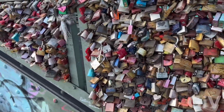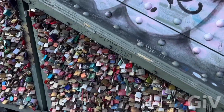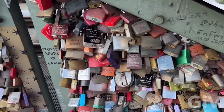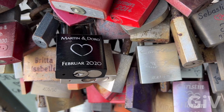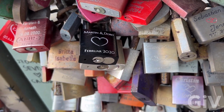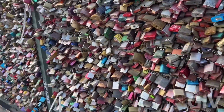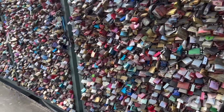And if you think that was it, nope. You're gonna go a little further down. Who's this here? Martin and Doro, February 2020. They're brand new, so that lock is gonna be on there for a while. Look at this.